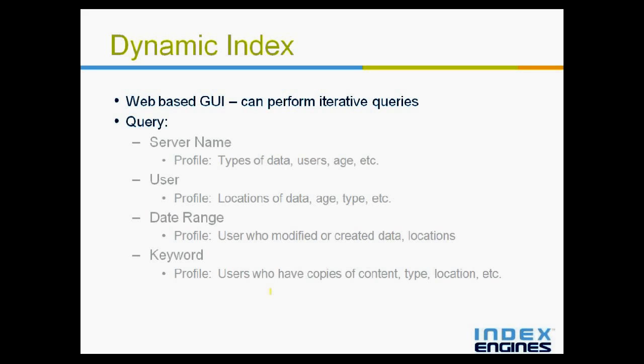The index is dynamic as well, so it's a web-based GUI, which I'll show you in a minute. So you can perform iterative queries on the content, ask specific questions like, profile the types of data on a specific server. So I can go into a server and say, what types of data are there, what users have data there, what's the age of the data. Or you can profile by user, say, listen, I want to know what John Doe owns on the network. Where's the location of all John Doe's data?